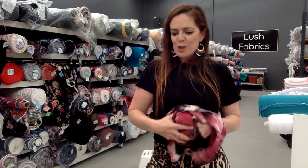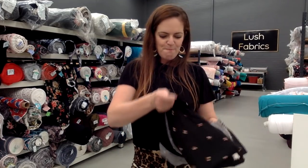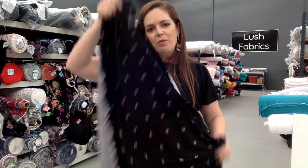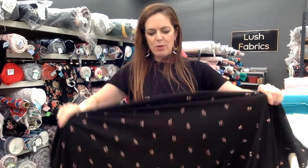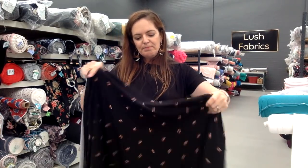Last one is your Lush Sunday Special, and this week it is a rib knit, my new favourite fabric base. Let's open this up. This one is called Fine by Me. It's a really beautiful rich black background, and it has this really sweet little print, and you can see those ribs there. They're quite thin ribs. It's a really lovely soft fabric.